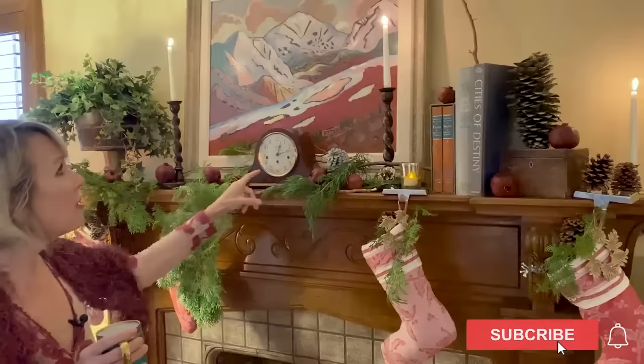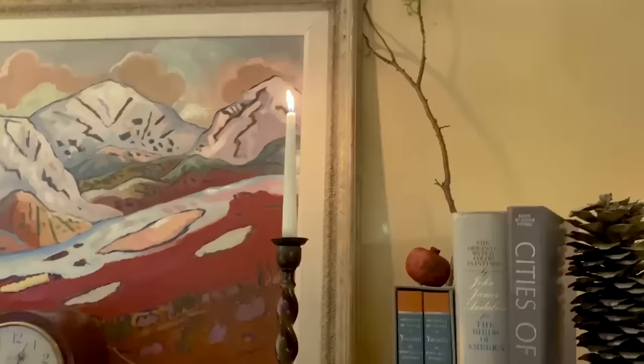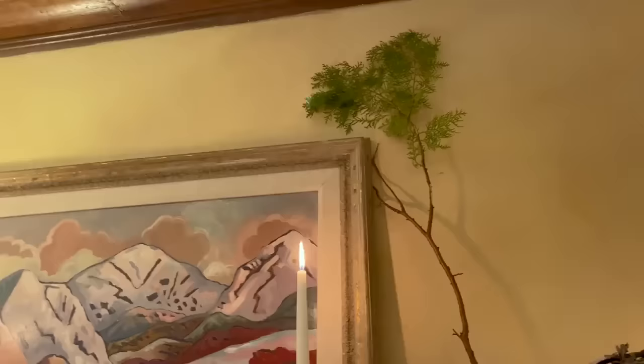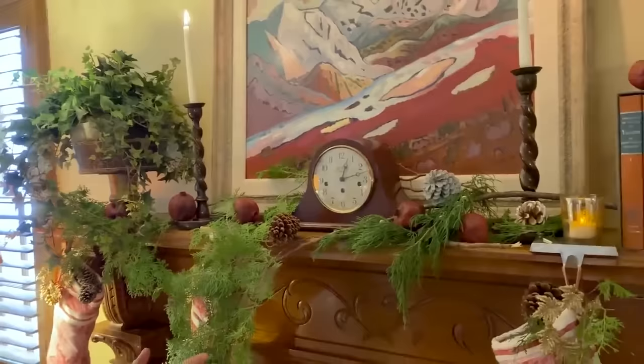I love showing not only the greenery, but part of the limbs themselves. And I like the way that they kind of frame whatever it is I'm trying to highlight. I have a whole collection of pine cones. Again, pine cones are one of the indispensable things to me over Christmas time. I have a couple of tubs filled with them of all different sizes.